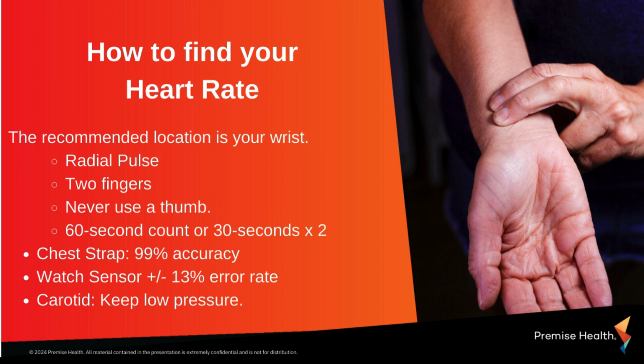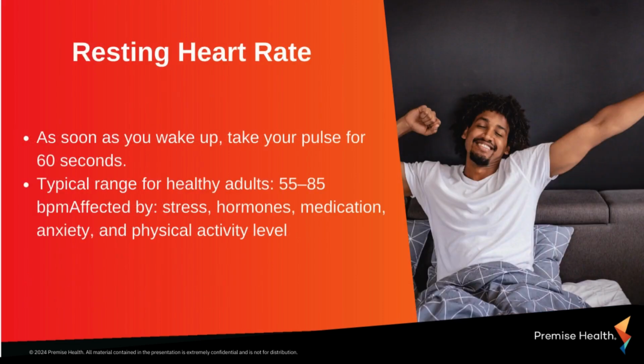And then just make sure if we're ever using that carotid, which is on the neck, that we keep a low pressure. We never want to push down on our neck to take our pulse, especially if we are exercising, okay? But there are lots of ways to take that heart rate. We can do it on our wrist. There's an area on our bicep. A lot of people use the neck. Just be careful with that. And then, of course, technology can be a huge help in tracking that heart rate.